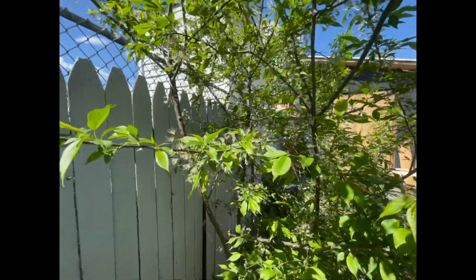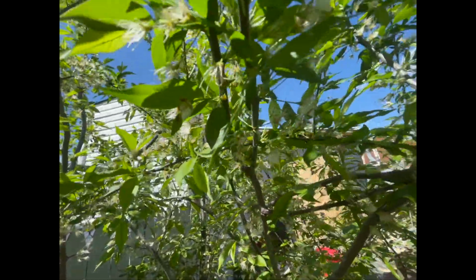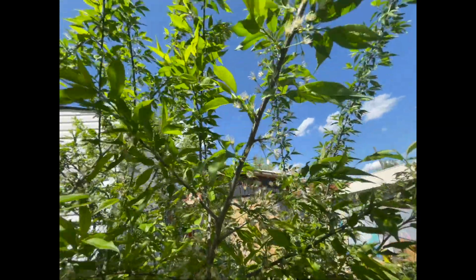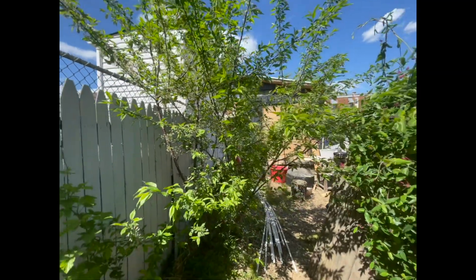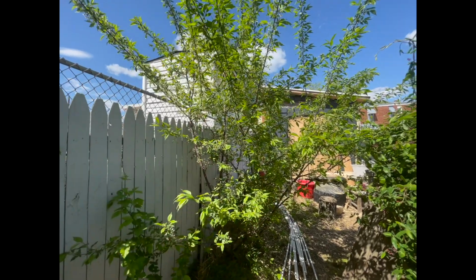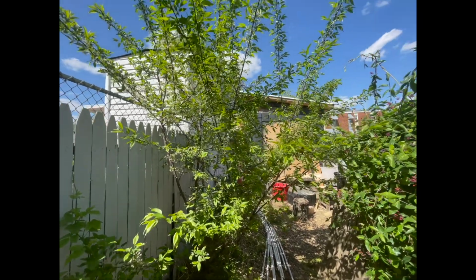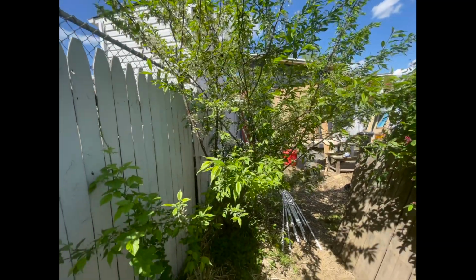The wind and rain from over the break knocked a lot of the flowers off. There's just a few petals left, but each of these little flower stalks will hopefully become a plum over the next couple of months. And if that's the case, we will have so many plums to eat off of this tree. They're little cherry-sized plums. I've never had one because I've never had a Chickasaw plum growing before, and they're not generally something you find in a store. So we're excited that we might get some plums this year.